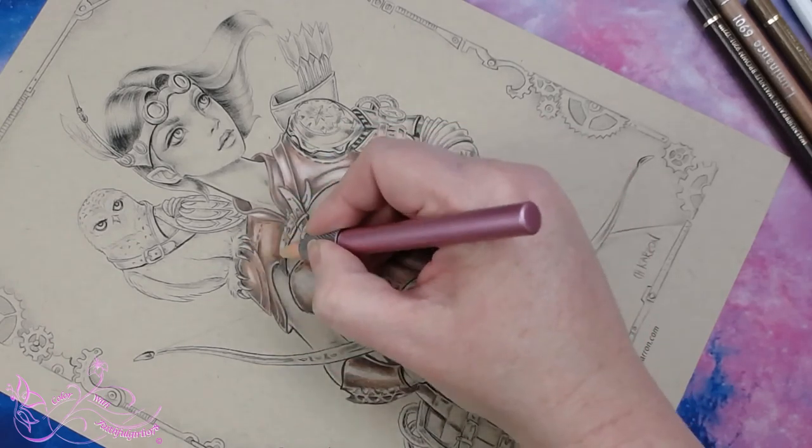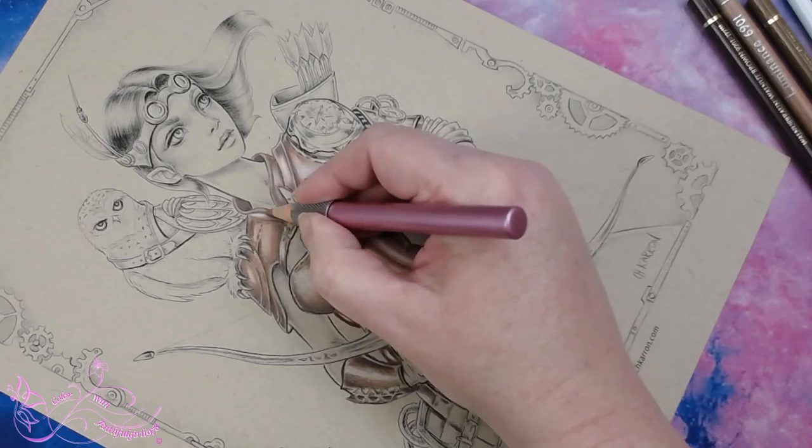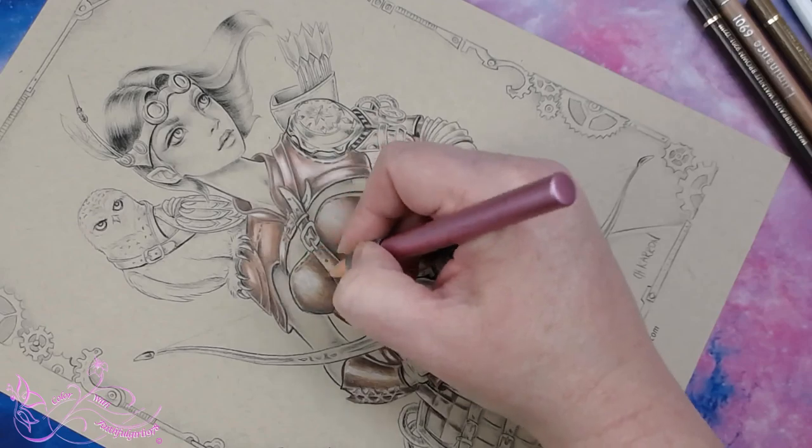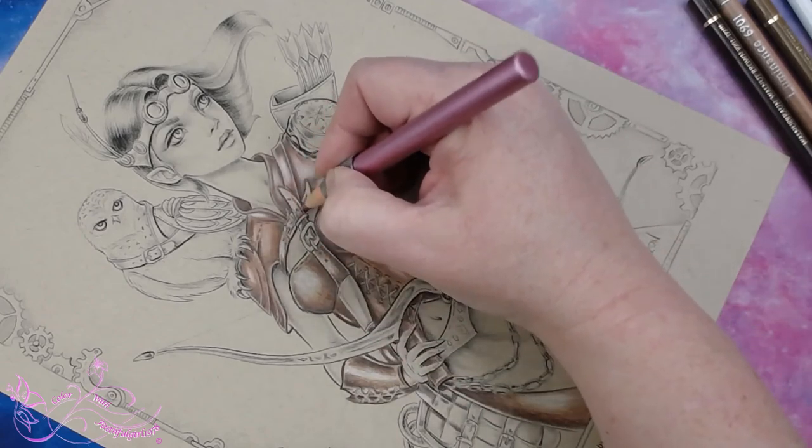So I've seen a few colourings already. How's everyone going with them? Are you spacing them out? Are you going to make a scrapbook? Who's got what happening?